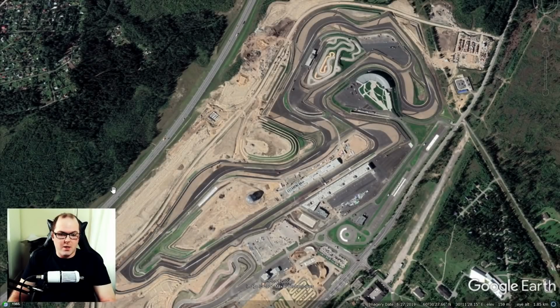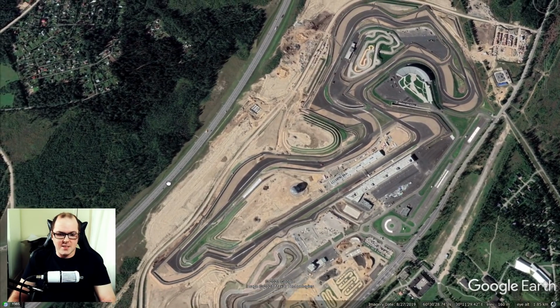Okay then, so Igora Drive. I've got to drive Igora Drive near St. Petersburg in Russia. When the satellite image was taken, it looks like they were still building the place. Taken in 2019. So, yeah, it's still in the midst of building. I think this is just going to be a bit of Vladimir Putin flexing again, isn't it?